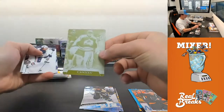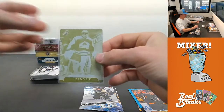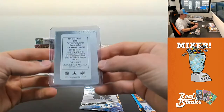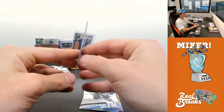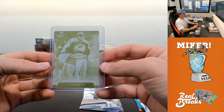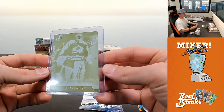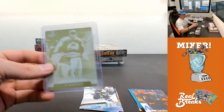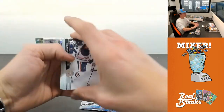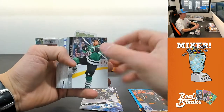And oh my goodness. Holy cow. Young Guns printing plate. What the heck is going on? That is crazy. Pavel Francouz to the Avalanche and the Slammer. Tim Slammin'. One of one. Young Guns canvas printing plate. Yellow printing plate to Pavel Francouz. That is sick. That is really cool. That's our first 101 out of flagship that we pulled. And that's a pretty solid one, too. I don't mind that at all. That is a crazy hard hit.